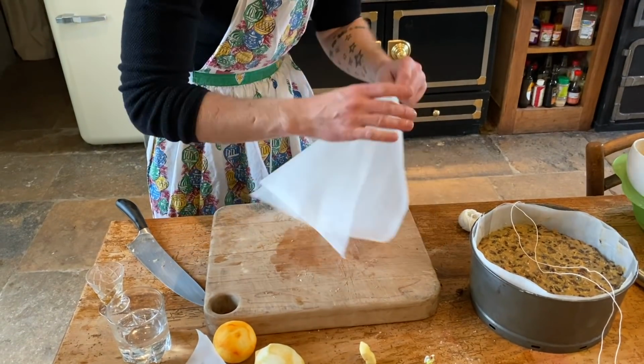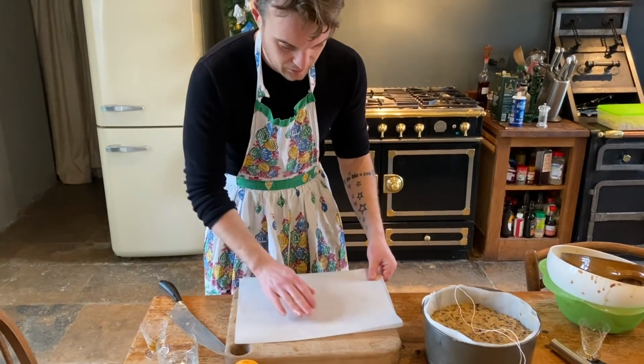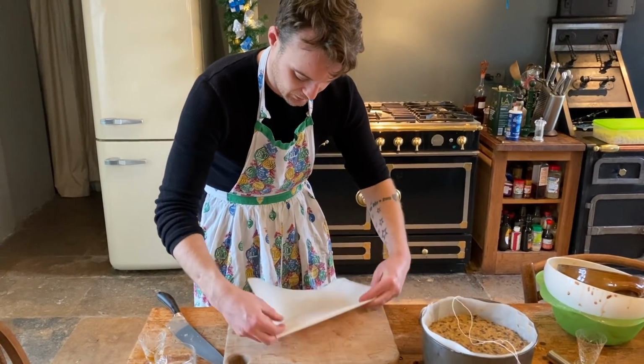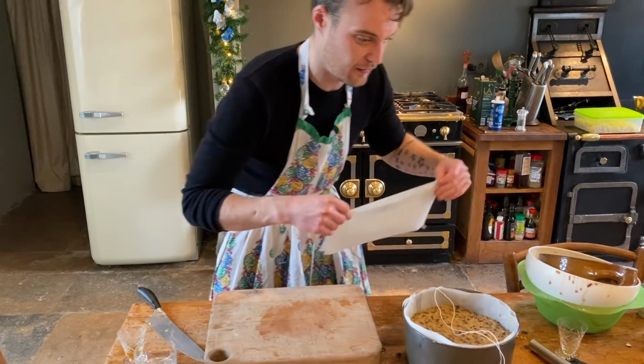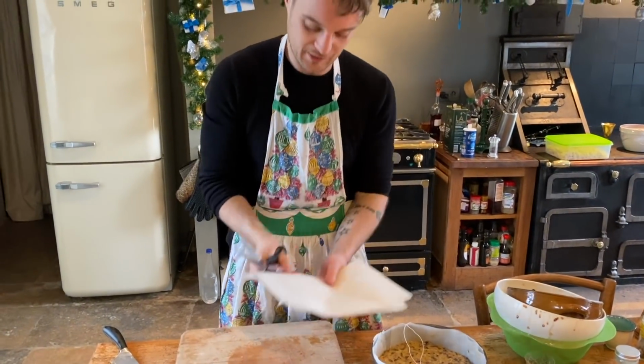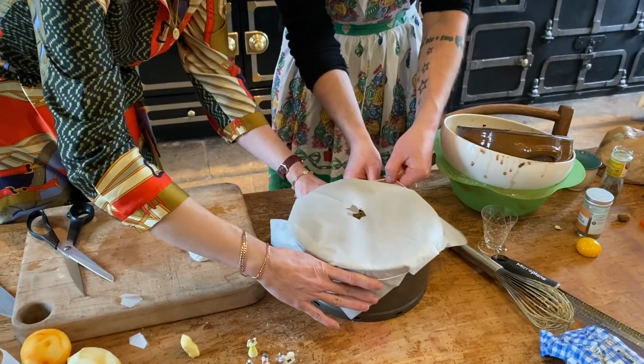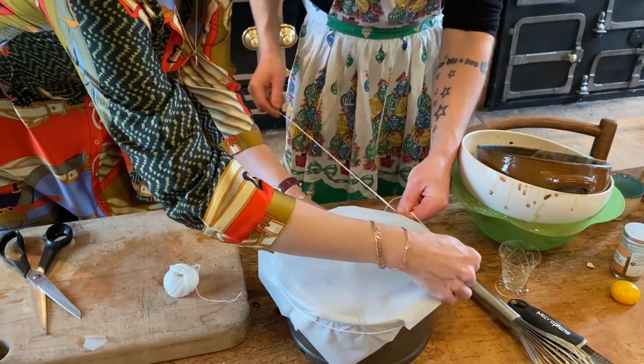I've got a double sheet of baking parchment. Just going to fold that over there. Fold it in half quickly, like that. And I'm just going to cut out a 50p sized piece at the bottom. There you go, nice little shape. I'm going to tie a piece of this butcher's twine around it.